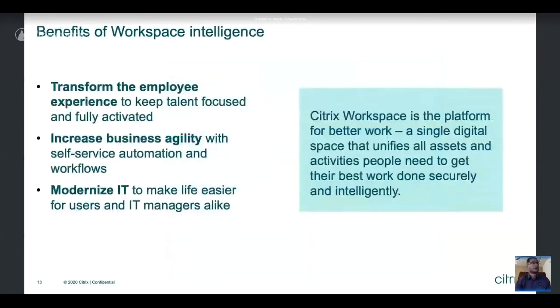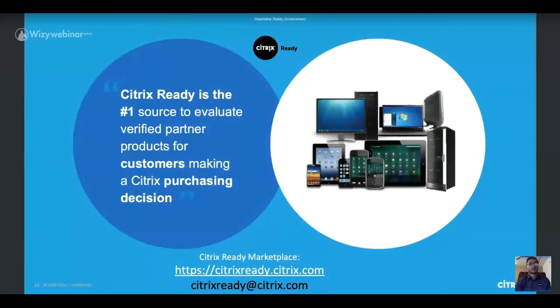Okay, so that's what we are here for. So how would one find what all products work in Citrix infrastructure? So we do have a program called the Citrix Ready program, which works with products from product vendors to validate their products' compatibility with Citrix products.